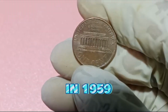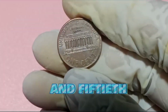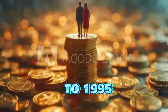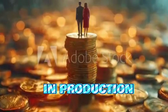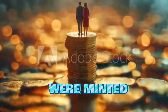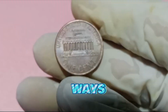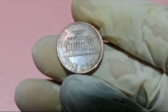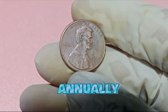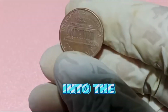In 1959, the wheat design was replaced with the Lincoln Memorial, marking the 150th anniversary of Lincoln's birth. Fast forward to 1995, the Lincoln cent had already been in production for more than 85 years. By this time, millions of these coins were minted every year, but the 1995 D cent is special in several ways. It comes from the Denver Mint, one of the key mints in the United States responsible for striking billions of coins annually. But what makes this particular coin stand out? Let's get into the details.